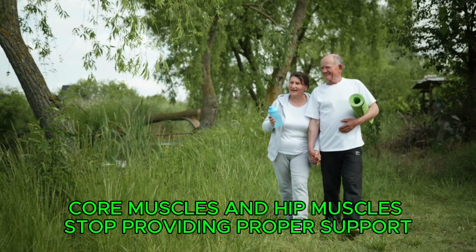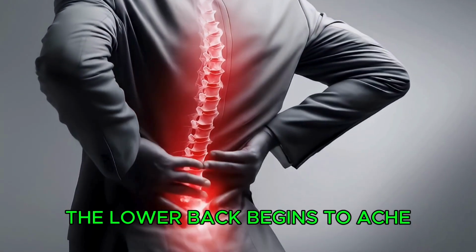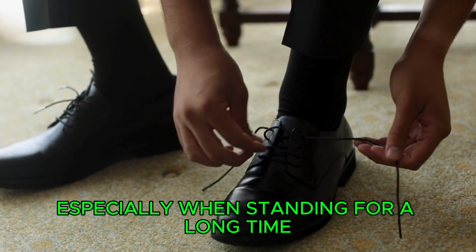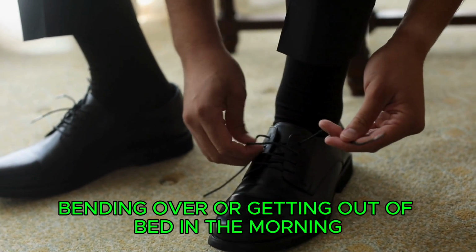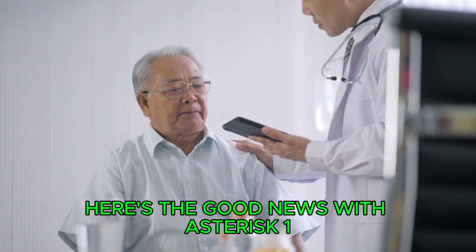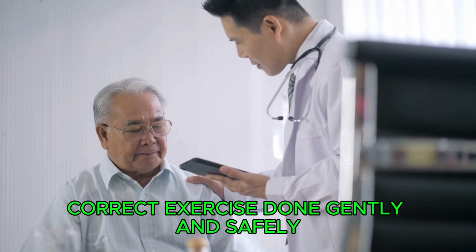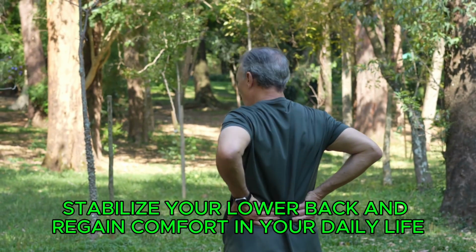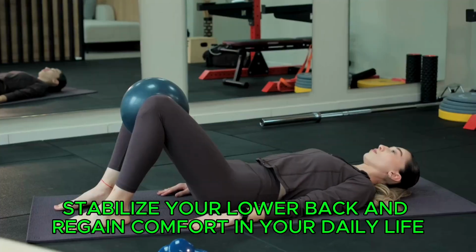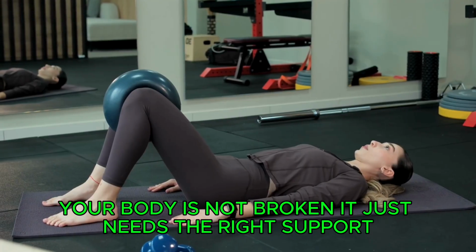When the deep core muscles and hip muscles stop providing proper support, the lower back begins to ache, especially when standing for a long time, bending over, or getting out of bed in the morning. Here's the good news. With one correct exercise, done gently and safely, you can reduce pain, stabilize your lower back, and regain comfort in your daily life. Your body is not broken. It just needs the right support.